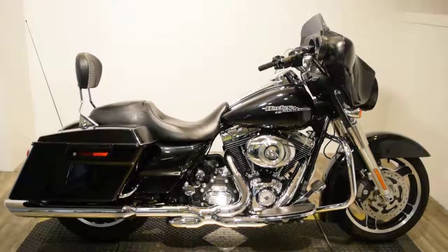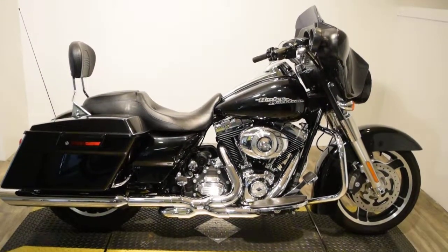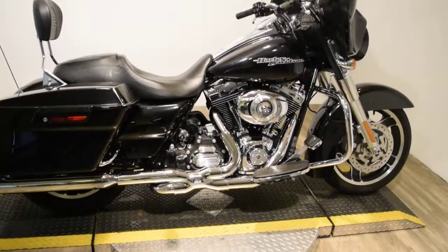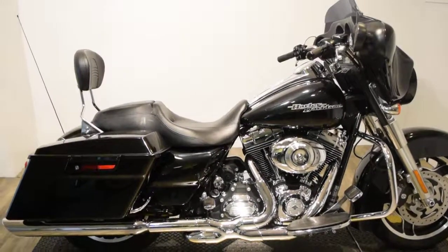Monster Powersports is offering this 2013 Harley Davidson Street Glide. This is a 103. It's got Vance and Hines pipes on it and a detachable backrest.